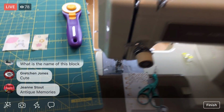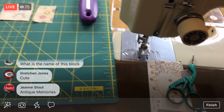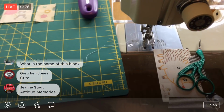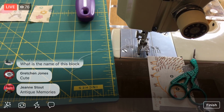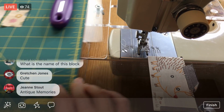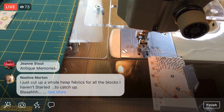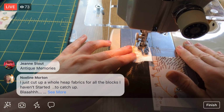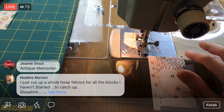I'm going to get you guys down here. Yeah, this is the Antique Memories block. It is on page 34 of the Splendid Sampler Quilt Along 2 book. All right, I think we're set up here. Let's get those threads to the side, machine on. We'll start out with a little stitch starter here. Ooh, it feels good.